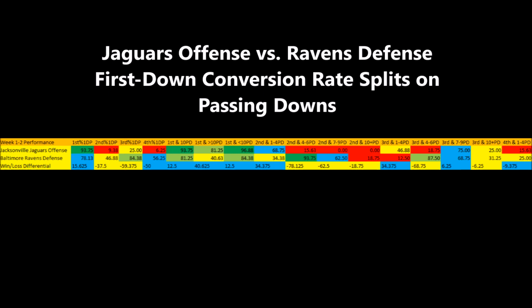They might have to abandon the run if they get down by a lot of points, which just happens. But if they continue to run the football well and continue to control the clock, they definitely have a shot in this game if they're able to do those particular things and also not turn the football over, which is a big if.